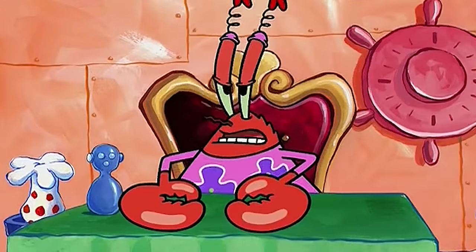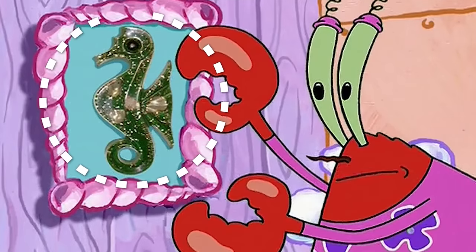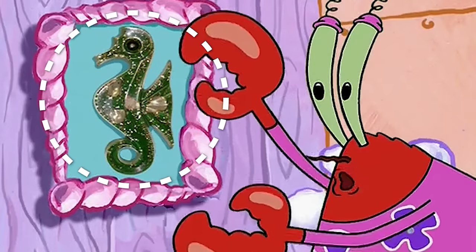Pearl is saving the Krusty Krab! What would we do without these beautiful $20 sea unicorn wall hangers?